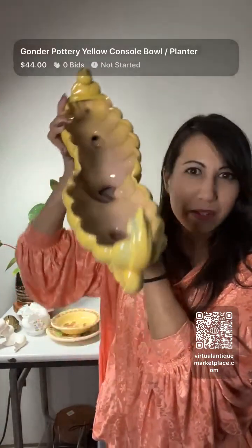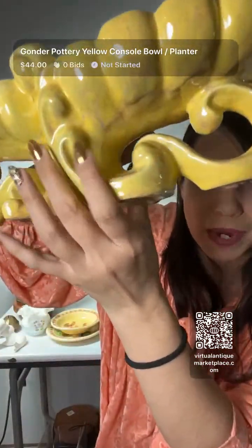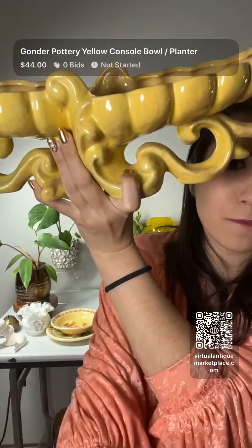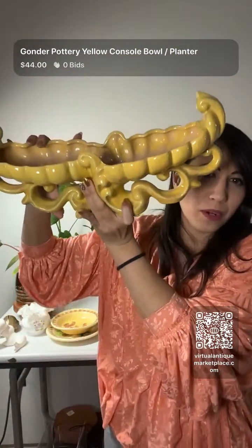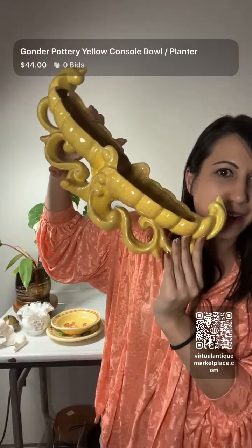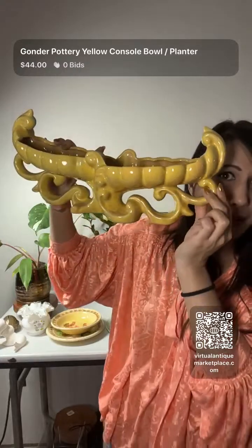It is so, so incredible, and I love this pale pink drip glaze, and there is pale pink speckling throughout as well. This is going to be a $44 run at 15 seconds. Here we go. We're going to do one more yellow piece after this, and then we'll get ready to raid our next seller. It is definitely a table centerpiece.